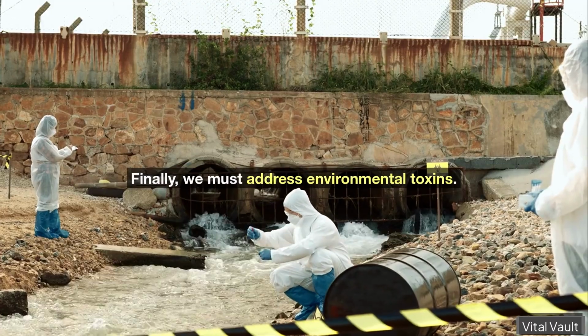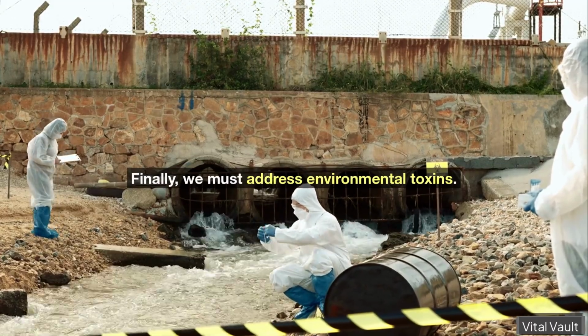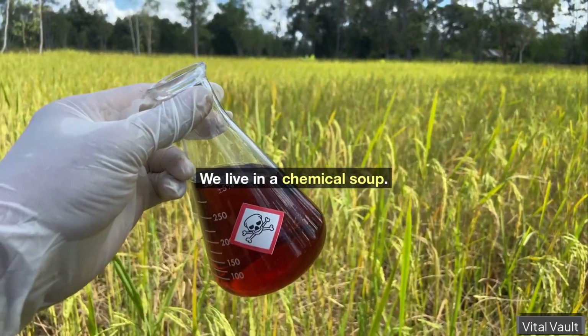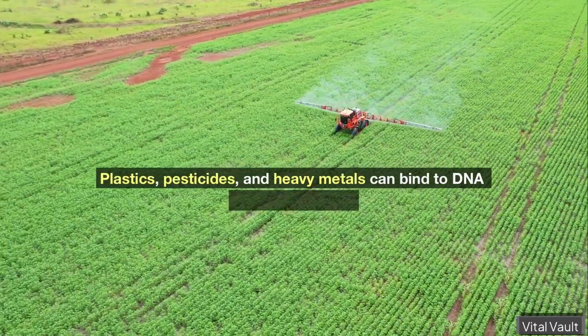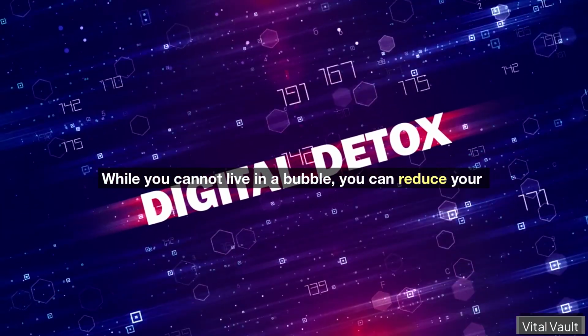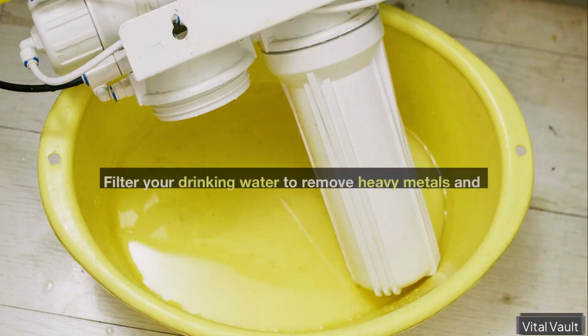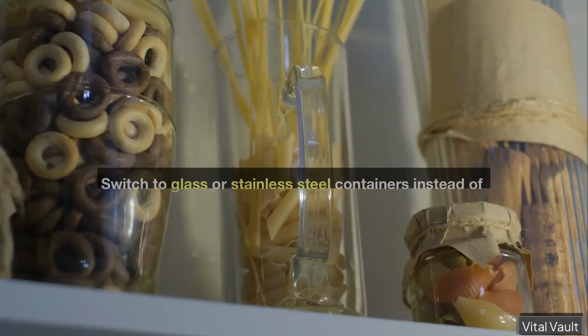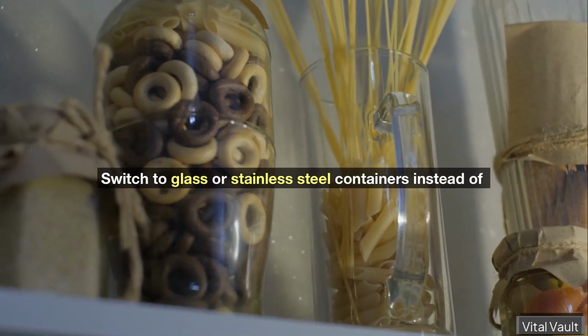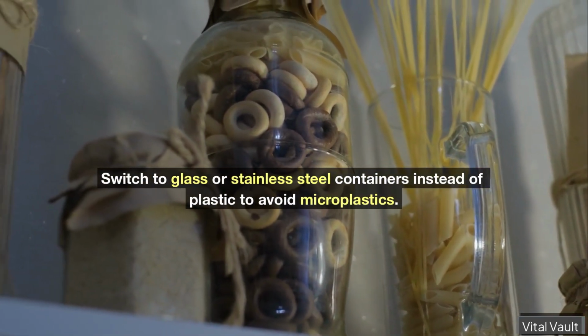Finally, we must address environmental toxins. We live in a chemical soup. Plastics, pesticides, and heavy metals can bind to DNA and cause errors. While you cannot live in a bubble, you can reduce your load. Filter your drinking water to remove heavy metals and chlorine. Switch to glass or stainless steel containers instead of plastic to avoid microplastics.